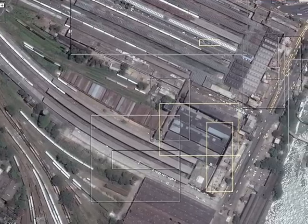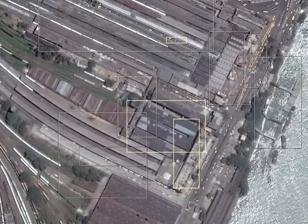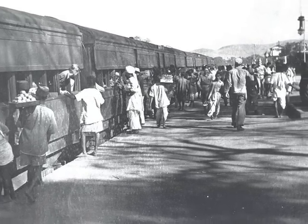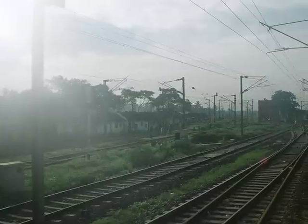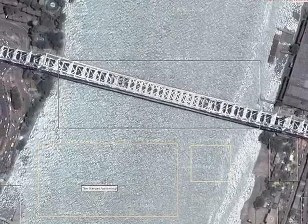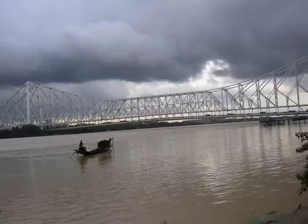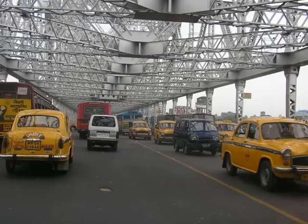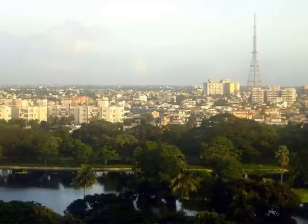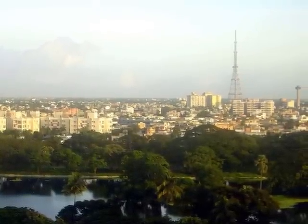Now a glance at the railway. Here's a satellite photograph of the Central Railway Station next to the Hooghly Bridge. All aboard around 1947. The railway today. A satellite image of the Hooghly Bridge next to the railway. It looks like this from the riverbank. And now we're driving across it to the train station. A picture of Kolkata. It's not the Eiffel Tower, it's a communications tower.